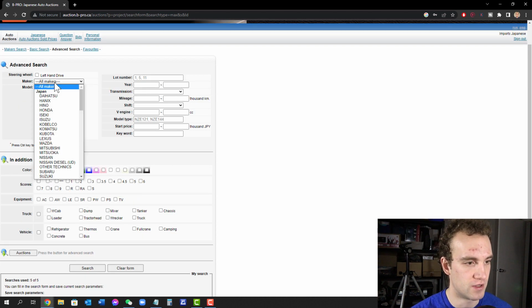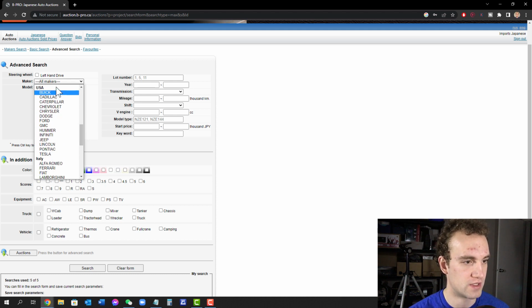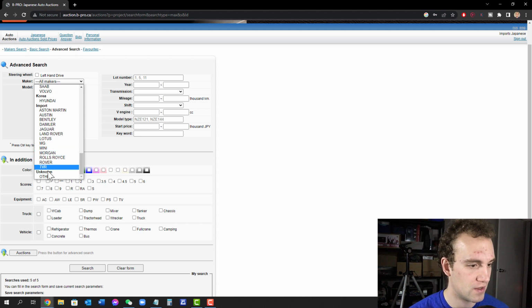This is essentially make and model. You can see we have all the Japanese makes, all the German makes down here, USA. You can also import USA made cars here. Italian if you're looking for something a bit more exotic. France, Sweden, Korea, and some other imports as well.